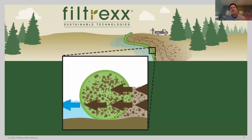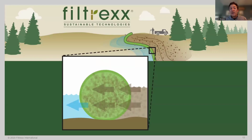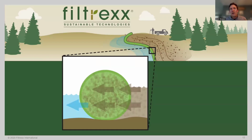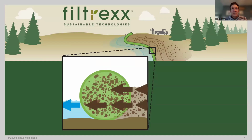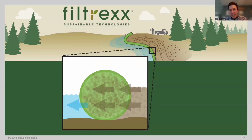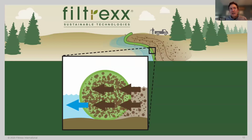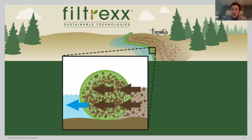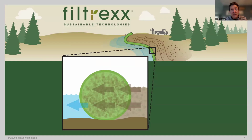So again, the biggest takeaway is these aren't just filled with anything, and you need to be aware of that. Whether you're doing an inspection, specifying this on the plans, or a manufacturer that supplies a product like this, they should be able to show you test results. They should be able to show you some type of certification or assurance standard of that filter media. Very important.